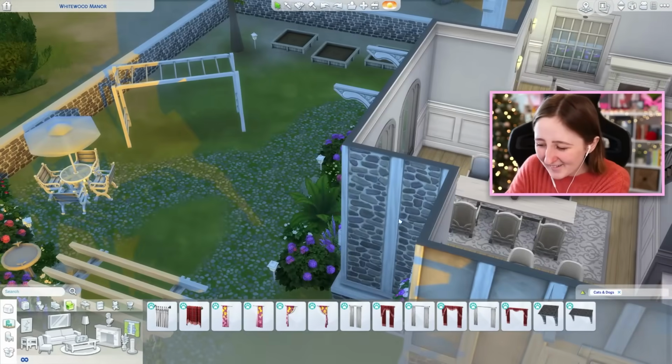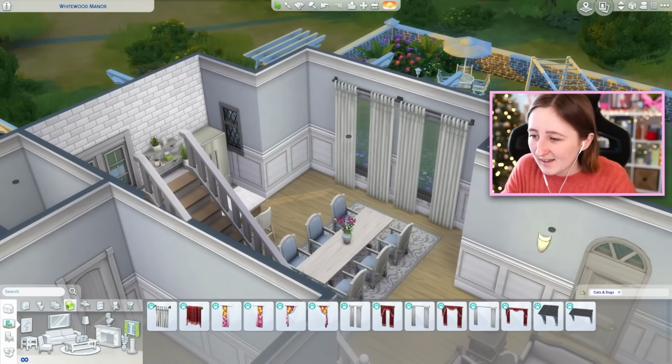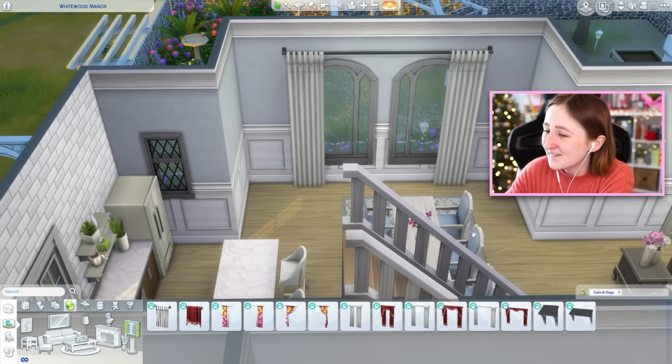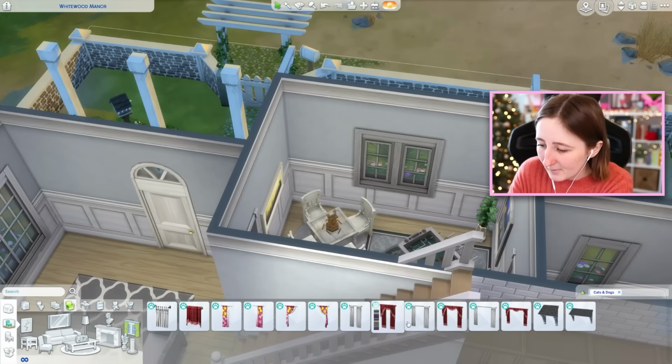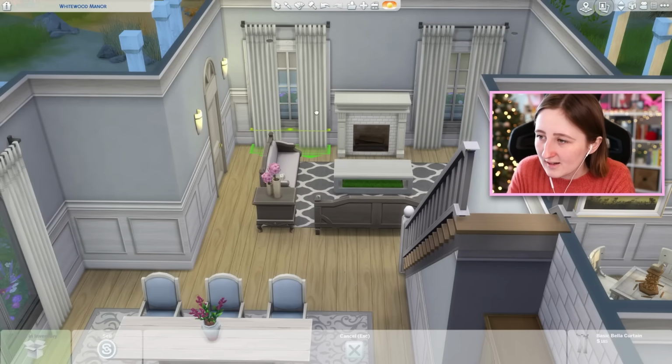Oh, I don't know. Actually, I don't know what to do because this covers up so much of the window. And I don't really want that. And this looks weird. Oh, now what am I supposed to do? Well, at least that curtain will look nice in that room. These curtains look super weird in here too, see?